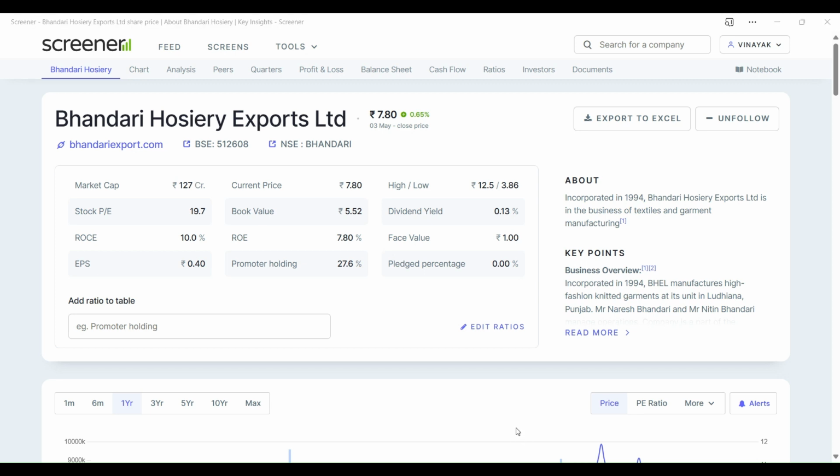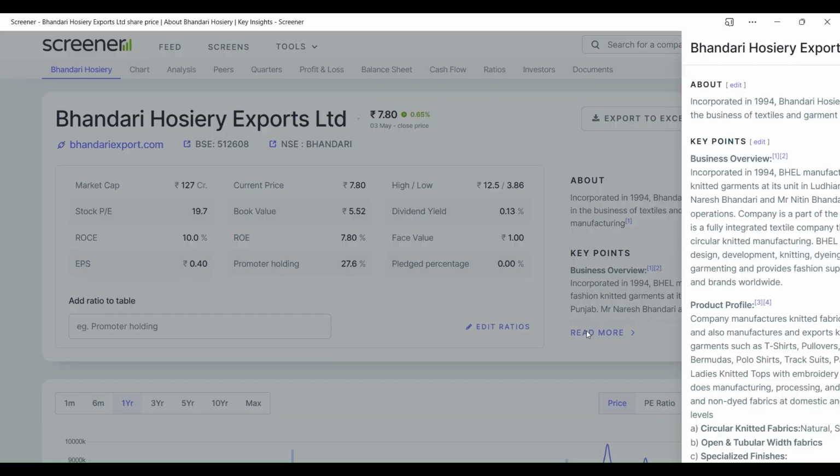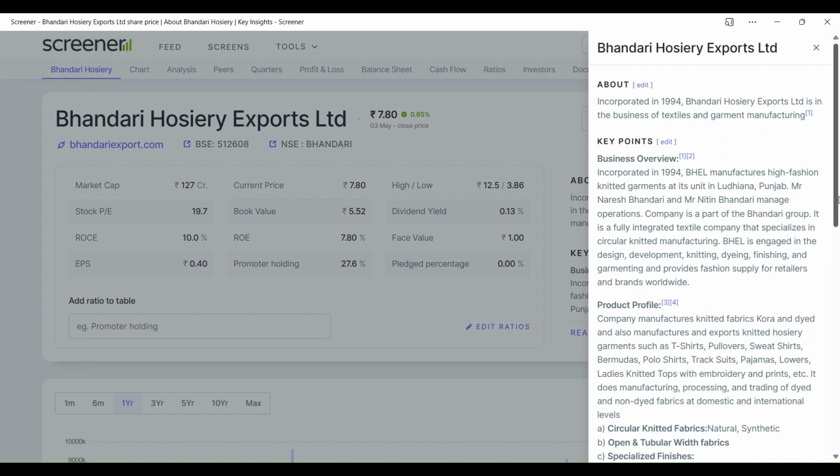So, hello everyone. Today we are going to discuss another penny stock, which is Bhandari Hosiery Export Limited. If we look at the price, the pricing is at 7.80 rupees on 3rd May. If we look at the company, the company is in the business of textile and garment manufacturing. It is based in Ludhiana, Punjab.